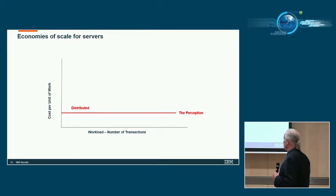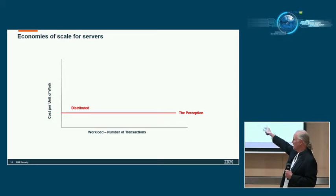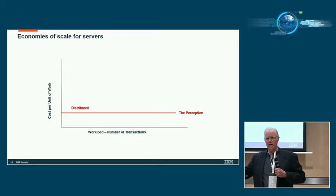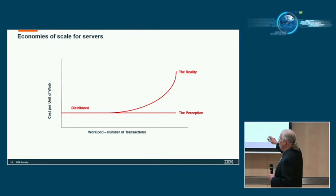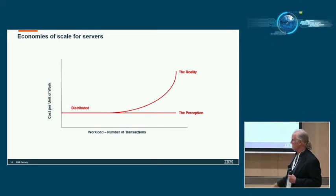I think most organizations would think that the cost of a unit of work is not going to change very much as you increase the number of transactions. So the x-axis here is the number of transactions, the y-axis is the cost per unit of work. That's sort of the perception. But as you start to grow and as you start to get to multiple boxes and after you have to start to network them and all that kind of DR stuff, we find that over time the cost goes up by transaction as you go forward because you got to couple all this stuff together and deal with all the infrastructure associated with it.